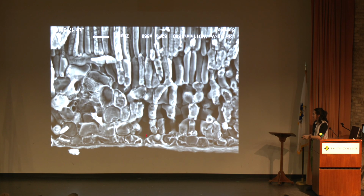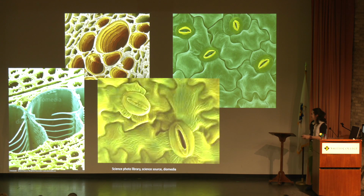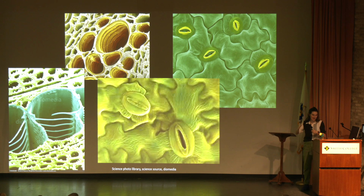But you also can see a stomata. Stomata are very special cells. They're arguably the cutest cell of all, and I'll show you some more photos. So this is the stomata. They're tiny, tiny little mouths that exist on the leaves that allow air to come in and come out.